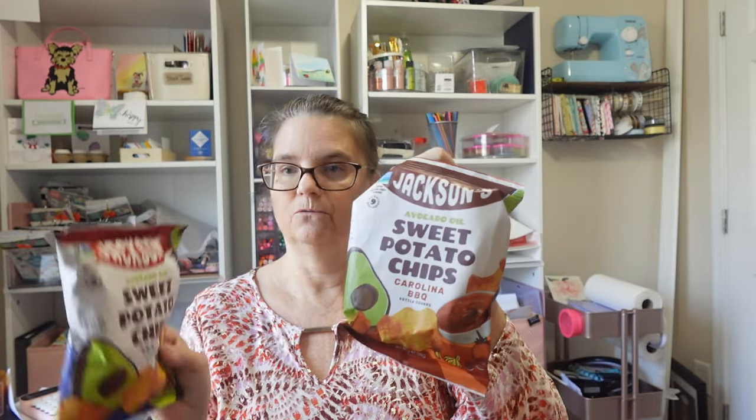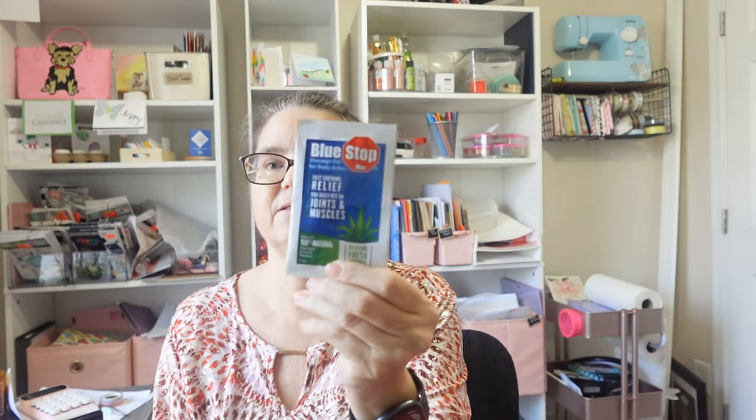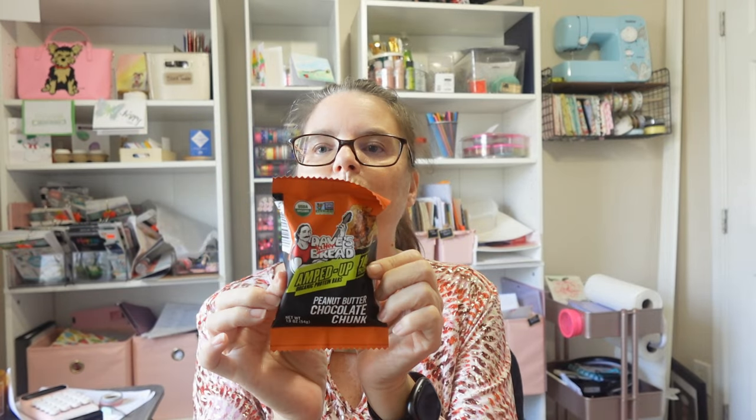Then I got some sweet potato chips with sea salt and avocado oil. So when I'm craving some chips and things that I shouldn't have, Carolina barbecue. Carolina barbecue, and salt. So we'll have those. Then we have Blue Stop massage gel for body aches. Yep, they probably needed that the day after the race. Then we have Dave's Killer Bread, amped up, 10 grams of protein, blueberry almond butter. Can I eat it now? Because that sounds real good. Then we have peanut butter chocolate chunk. We're going to eat that one right now. Oh, buddy.